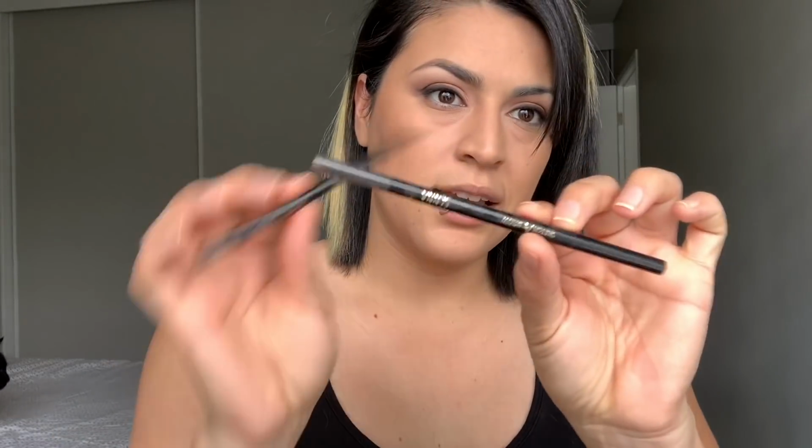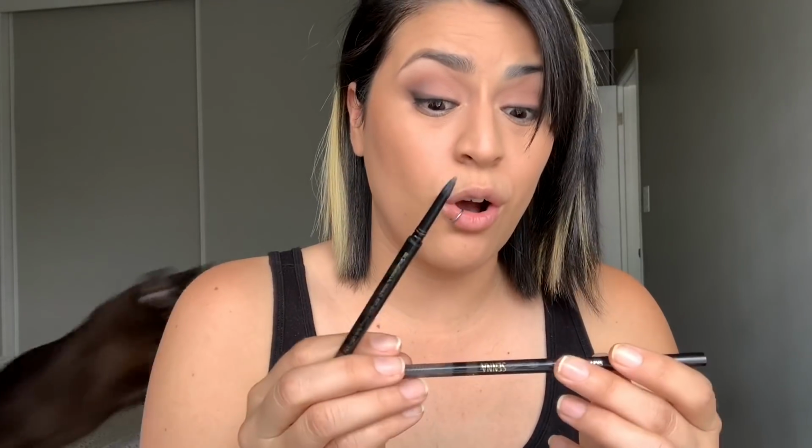But first, I do color in with a dark taupe pencil. My two favorite eyebrow pencils are by Senna. Senna has, just hands down, the best brow products. So I do like to use Sketch-A-Brow. I use dark taupe to fill in everything, and then I'll go over with black brown and give that darkness to it.